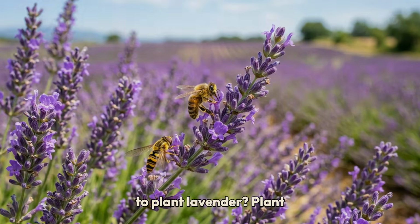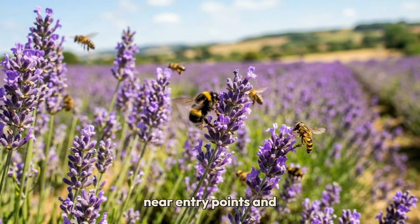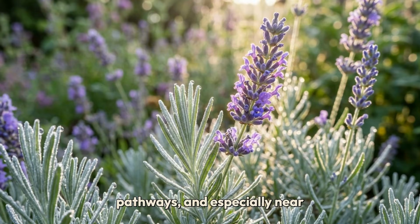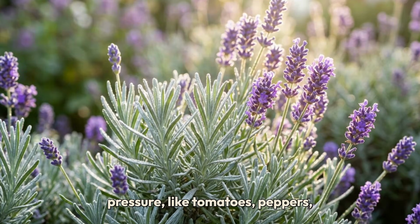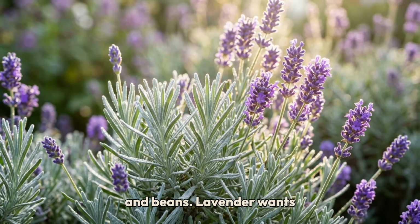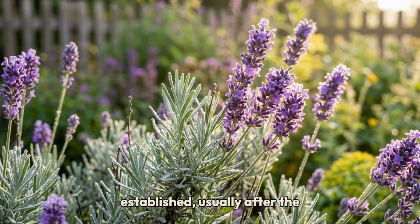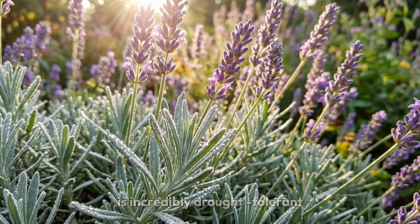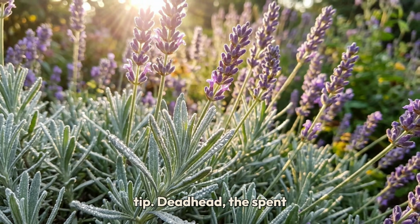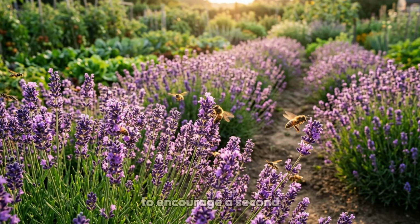Where to plant lavender? Plant it along the borders of your vegetable beds, near entry points and pathways, and especially near plants that are prone to whitefly and aphid pressure, like tomatoes, peppers, and beans. Lavender wants full sun and well-draining soil. Once it's established, usually after the first full season, it is incredibly drought-tolerant and low-maintenance. One tip: deadhead the spent flower stalks after blooming to encourage a second flush.